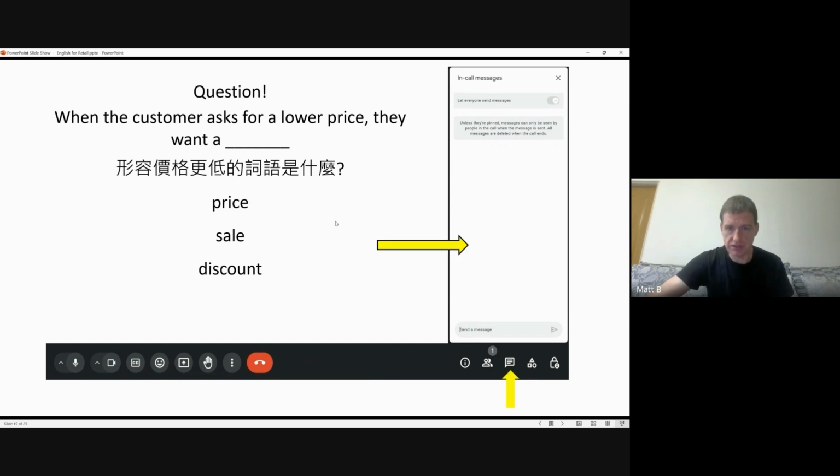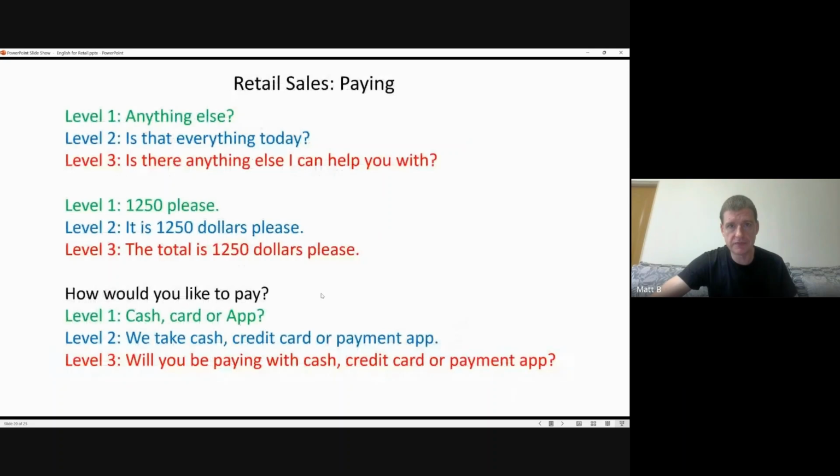Very good. Okay, let's see what's next in our list here. Finally the customer decides they want to buy the product. The first thing you will say to them is, anything else? Basically, do you want to buy something else, right? Number 2, is that everything today? A little faster, how we really say it: is that everything today?